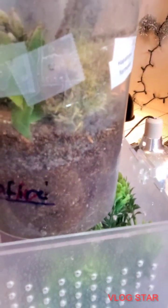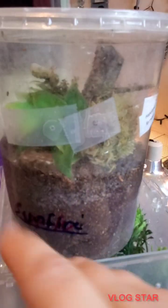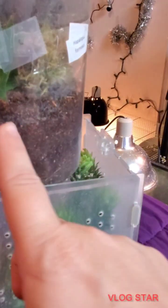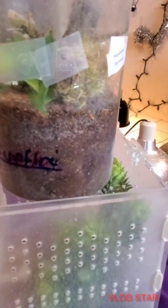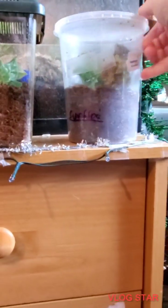I had bigger holes in here because the sling that was originally in there was getting bigger, because Sapphire was in here. And then I had bigger holes because this was being too moist and I wanted to dry out more. But the fruit flies were starting to come out of some of the holes, so I had to cover it up. But trust me, there's plenty of pinholes in there. But yeah, Sunfire is a tiny little thing.